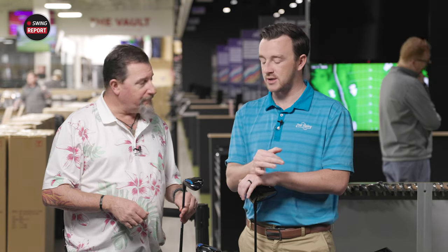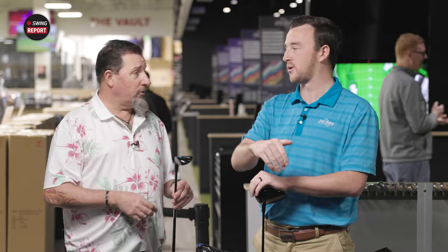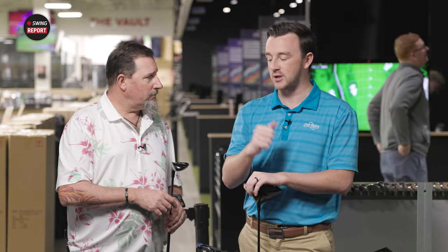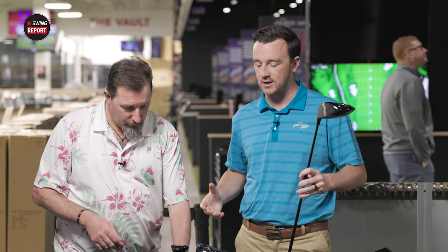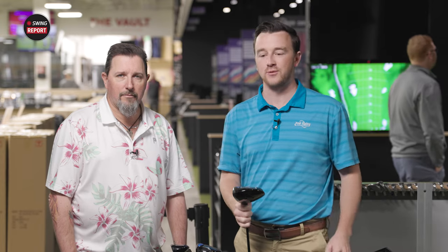It was very high launching and definitely something you could attack a green with and keep the ball on the green. The trajectory, like you mentioned, was really high and really good for golfers. So there you have it, the Mizuno ST Max 230 driver, fairway and hybrid. Really good remarks here from Kevin on the testing.